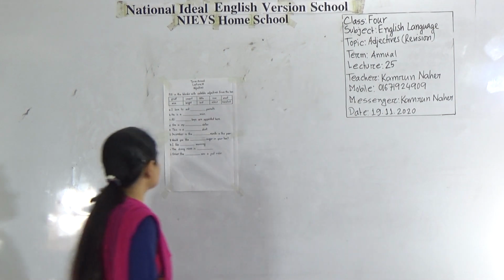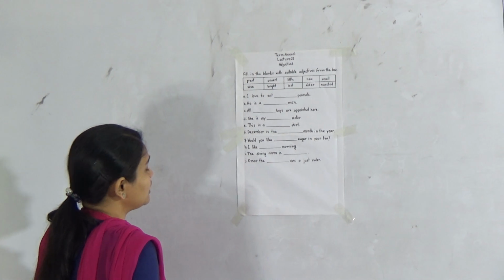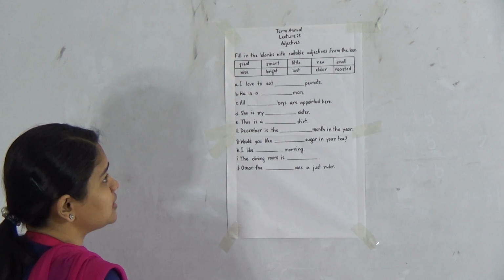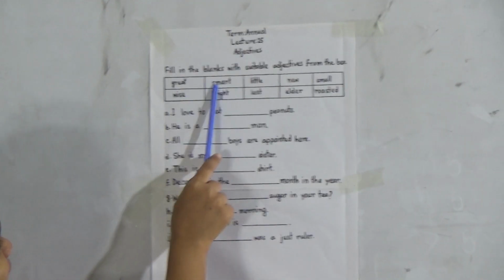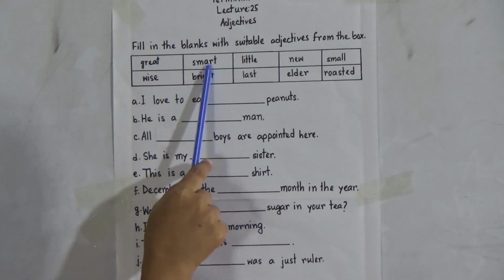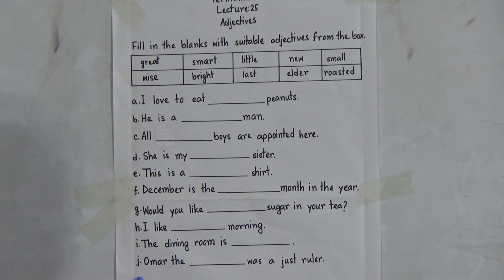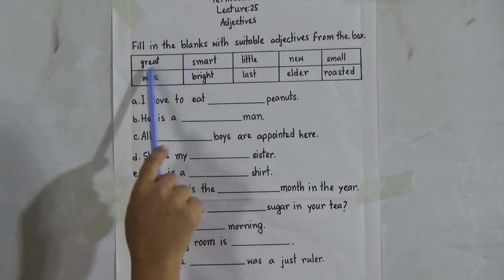Today we will do some exercises of adjectives, which we have done in our previous classes one or two times. Today we will do it again. This is our revision work. Now look, fill in the blanks with suitable adjectives from the box. The adjectives are: great, smart, little, new, small, wise, bright, last, elder and roasted. And there are some sentences. We will fill up those blanks by choosing the correct adjective from this box.